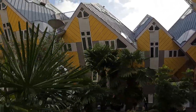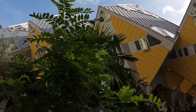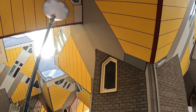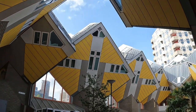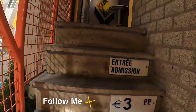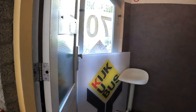And that house there, number 70, is open. Just waiting to go in and see inside this one, because there's a lot of people there. So this is us going up into the house itself. Steps.